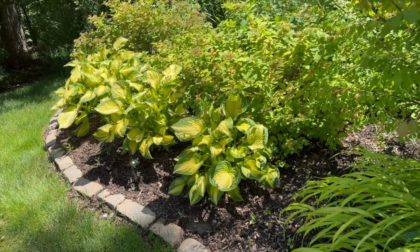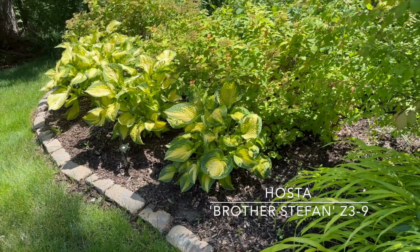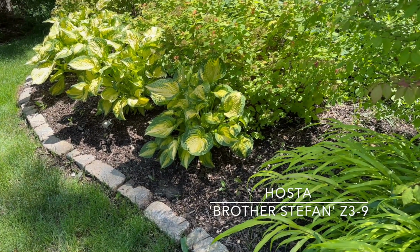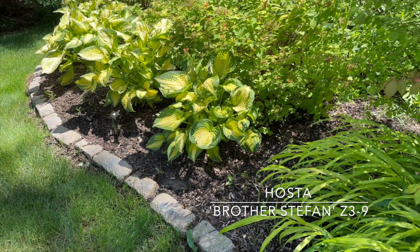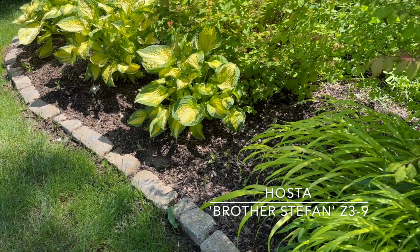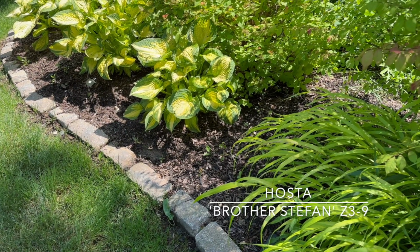So this hosta is called Brother Stefan. Zones 3 through 9, gets like 2 by 3. You can see it's at its full size right now. It's a really nice large hosta, kind of moderate growth rate. That really thick, heavily corrugated and puckered leaf is green with a brilliant gold center. And it's supposed to be a little slug resistant, but don't count on it if you ask me.